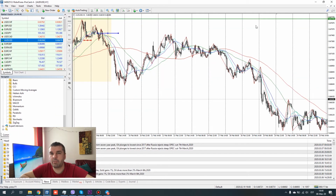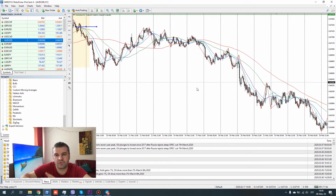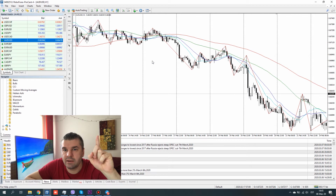Now, the second example is here. Just scroll the chart to the right side, and I want to show you the positive side of this. Let's take a look at the chart. I need to find a crossing on the slowest pair. Which direction doesn't matter, because if you want to sell, you need to search for the slowest pair crossing down, and if you want to buy, you need to wait for the signal when the slowest pair, moving average, crosses up. This is our signal.